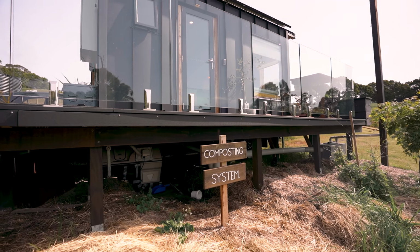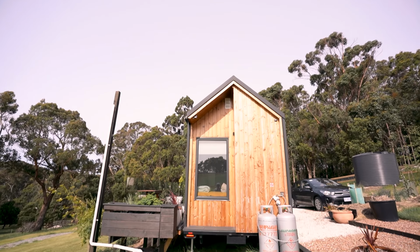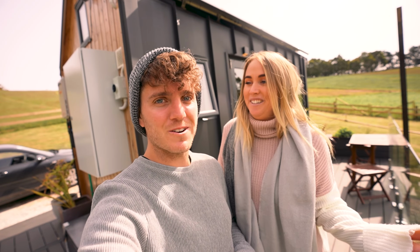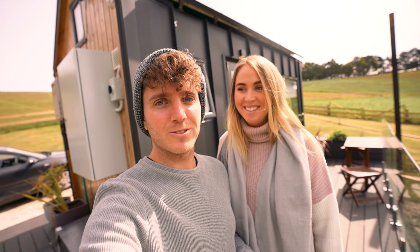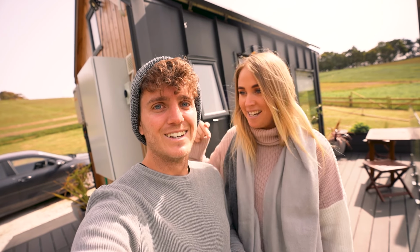Yes, so they have full solar panel, compost toilet, they have batteries, electricity, gas. We even have a bathroom in there. It's kind of cool. Also, it's on wheels. So I feel like you could take this wherever you want to go. So maybe we'll, I don't know if our little Kia's gonna be able to drag this around. Oh no. But I think we're going to stay here the night.